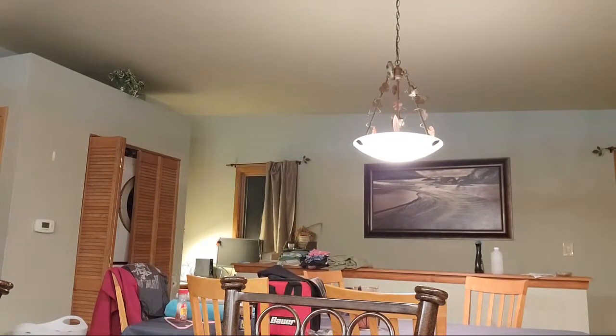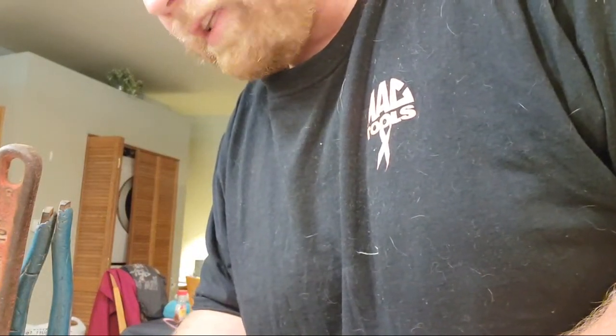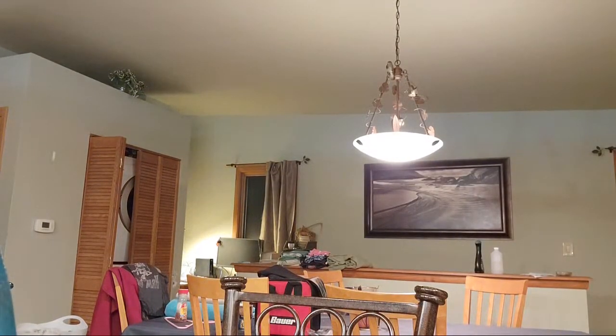Rusty tool check. You want to see it again after it's been sitting here? Let's do it. Man, it's really, really bubbling. What did somebody say here?